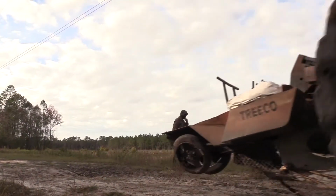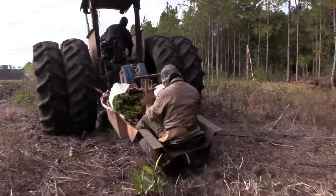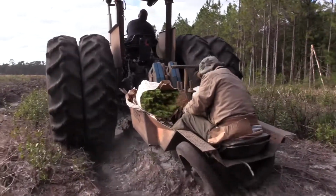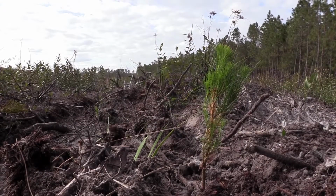I would argue from a forest resources standpoint, it may be the most critical process. You can do everything else perfectly. If you don't plant correctly, if you don't have good seedlings, then the whole process is broken. That link is broken. This is a really important link, possibly the most important one.